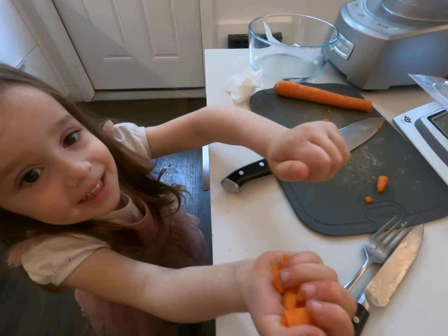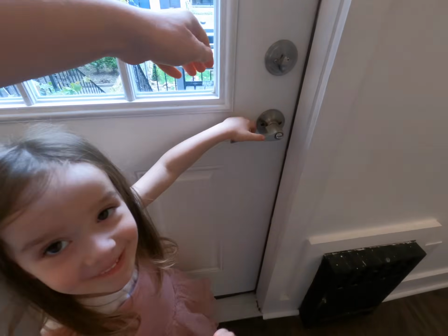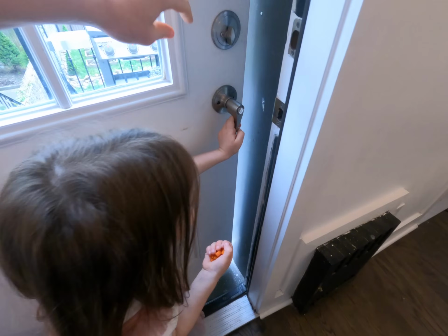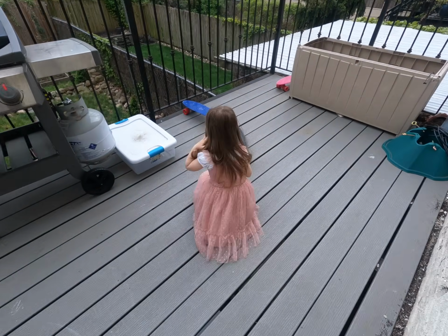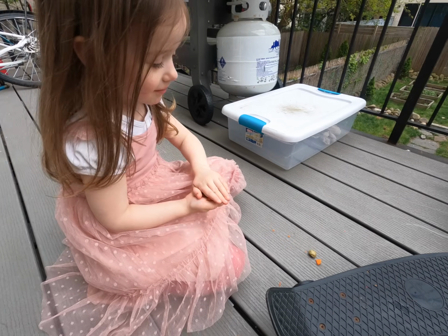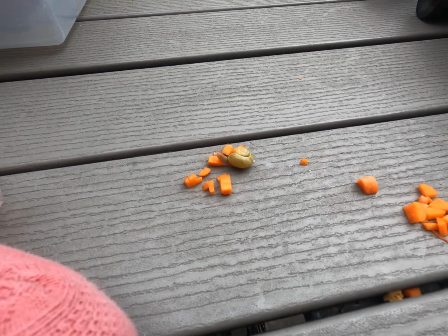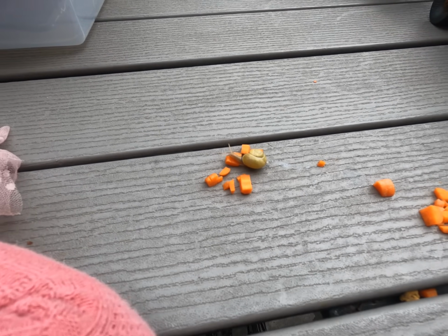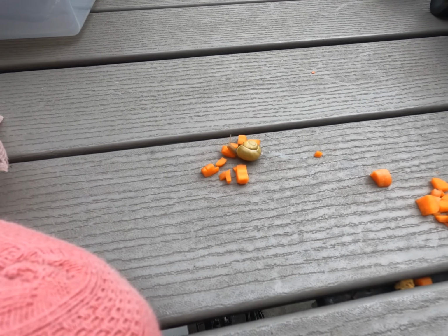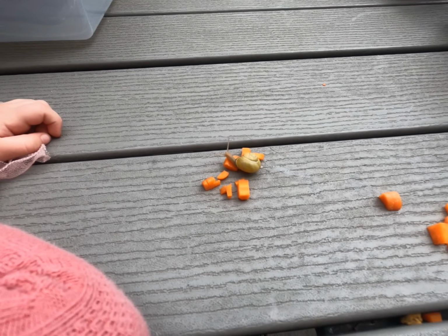So I cut a little bit of carrot for the snail that she put on the skateboard. I think the snail will appreciate the carrot. She has a pet snail out here. This is what the snail eats today. Here's the snail and the carrot. Mommy, I want one of the snail's carrots. Hey, Mommy. I'll eat this part. Oh, I don't know if we should eat stuff off the ground.